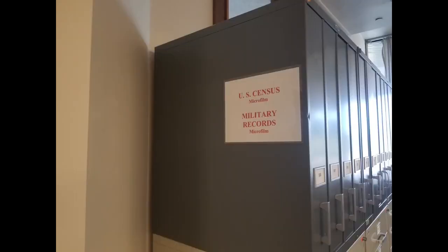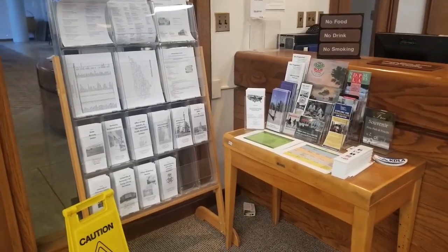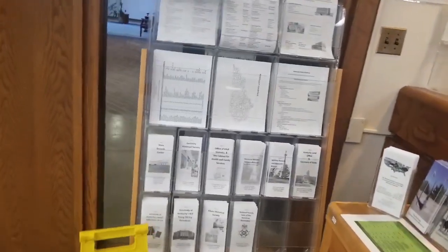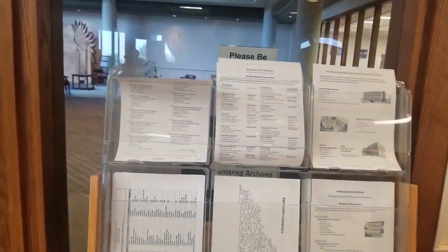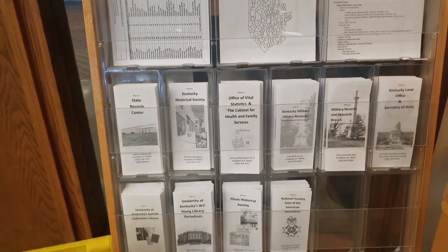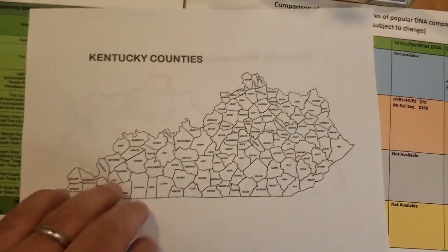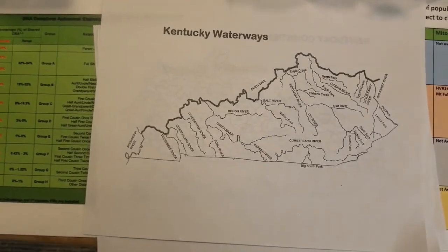They do have a few out-of-state census records. You would have to check through a certain book that they have. They're very limited, so you might want to take a look through those while you're at the archive. So when you come in, you can actually get different maps, different available information that they have on printed copies as well. Again, they're very resourceful here. They help you out a lot. You usually don't have to reference these, but like if you want a Kentucky state map, you can pull one of these out. You can actually reference it. It shows you the Kentucky waterways, those type of things.